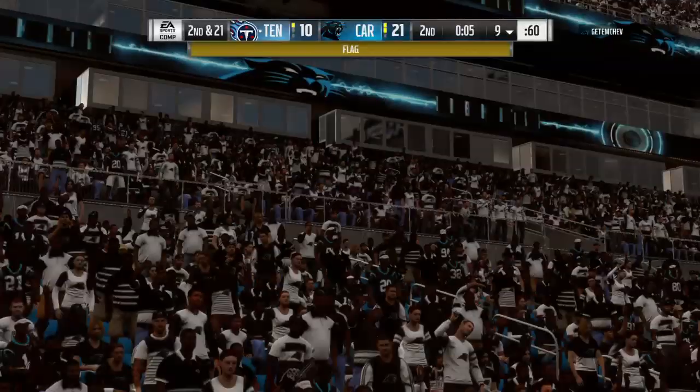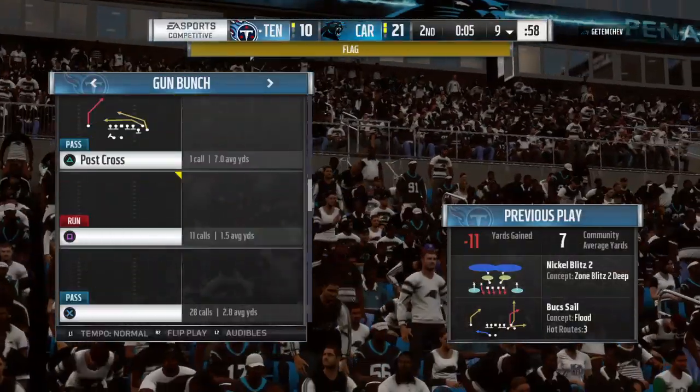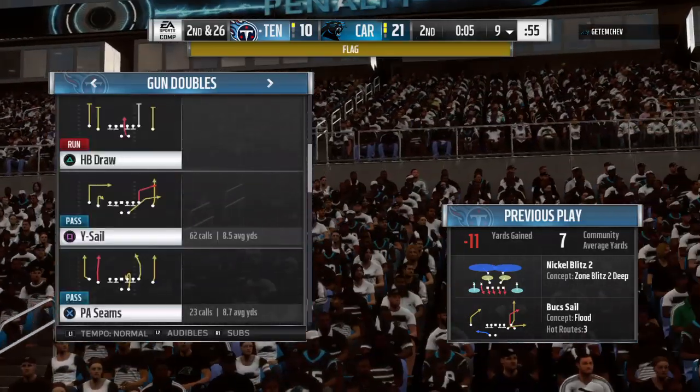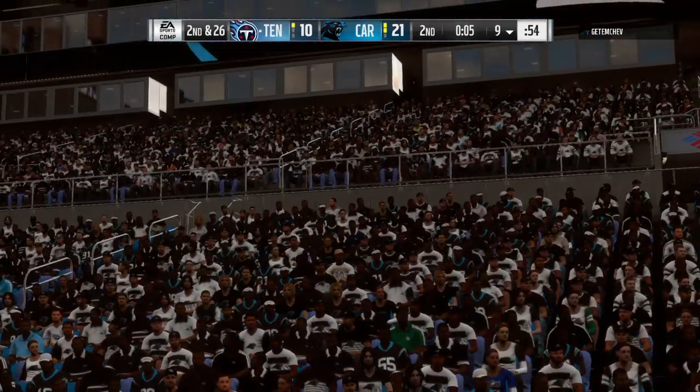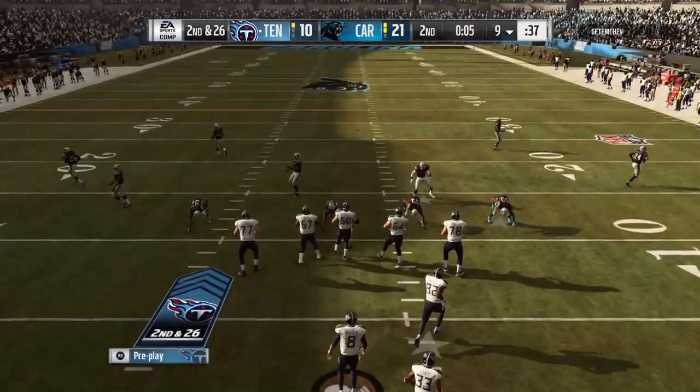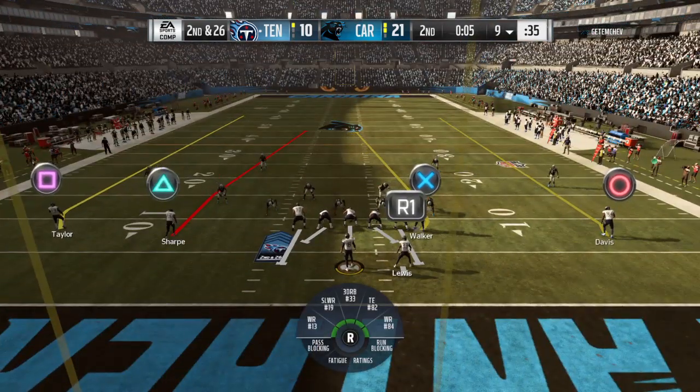Now we've got movement up front. I think this is going to be on the Titans. And that false start penalty certainly not helping their cause here. Second down and long.